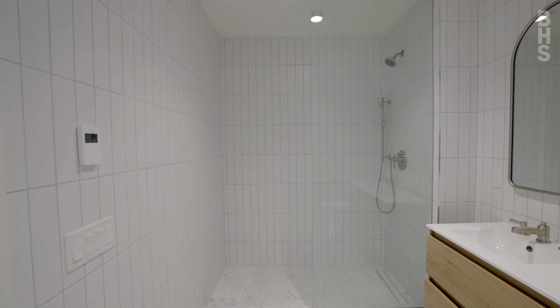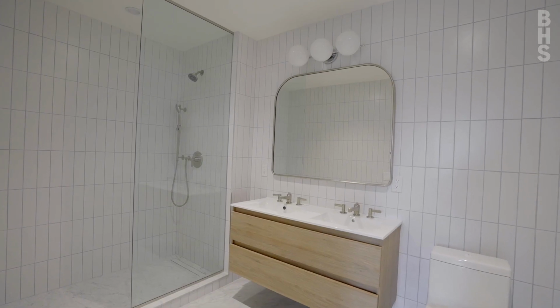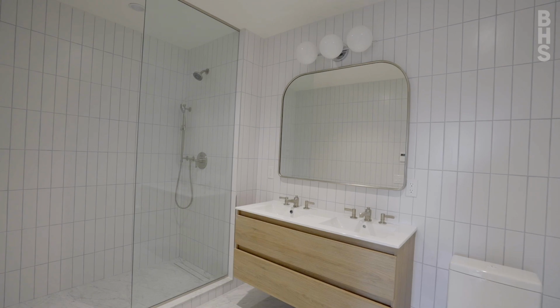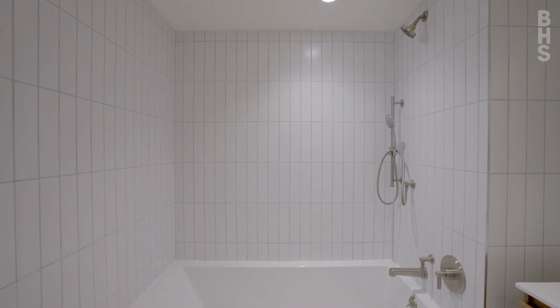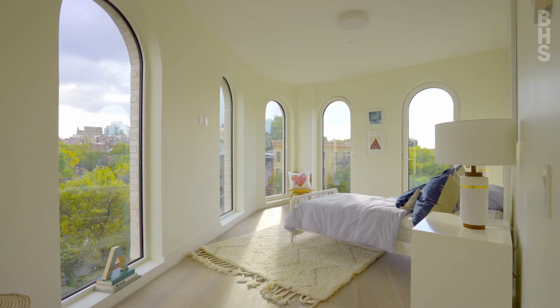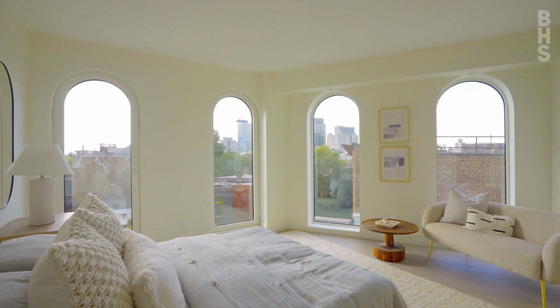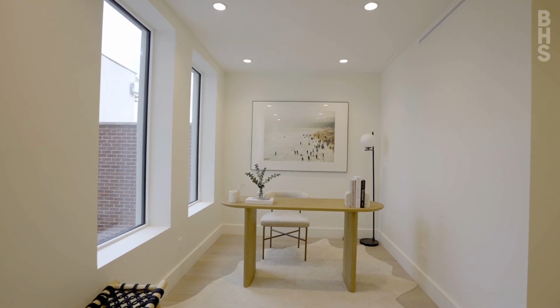Indulge in the utmost comfort with 3 full bathrooms adorned with honed Carrara marble tile and electric heated tile floors exuding timeless elegance. 2 spacious bedrooms, including a primary with a walk-in closet and ensuite bathroom and additional office space or den, are located on the 2nd floor of the home.